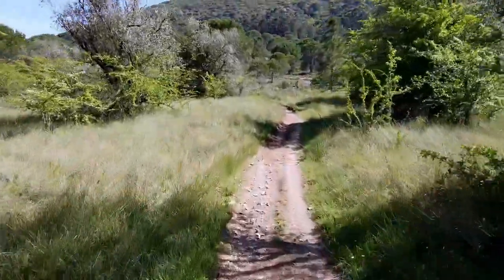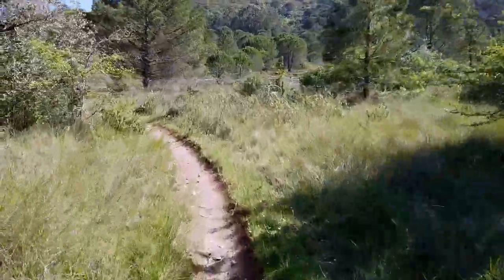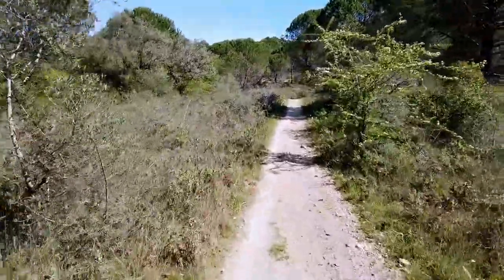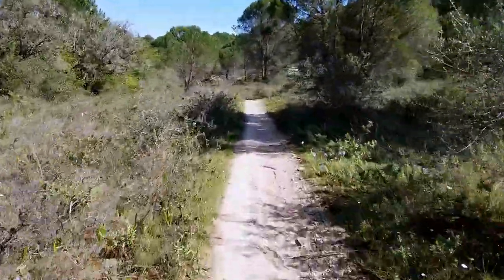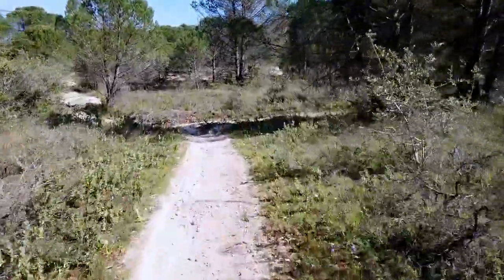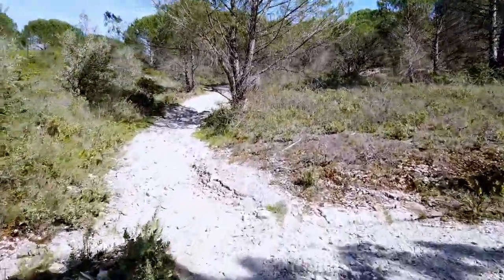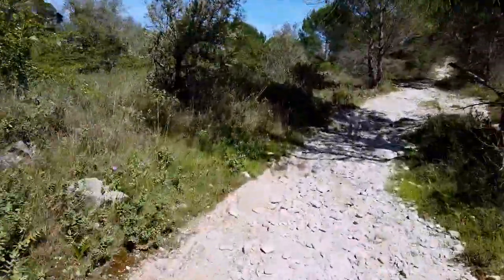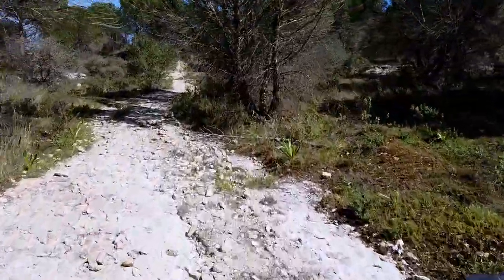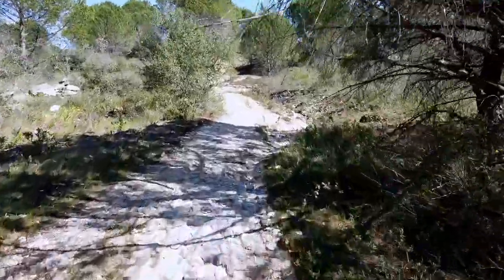And I am running some wider flat pedals, the stock ones actually. They're not too bad. They're pretty decently grippy with decently grippy shoes on. They're plastic, but they're light. My feet stick to them. And look at this. Come on, Microshift, you can do it. Yeah.